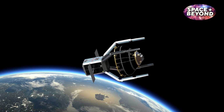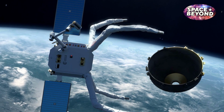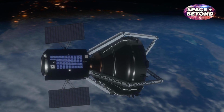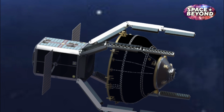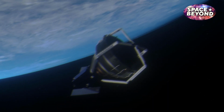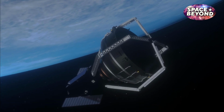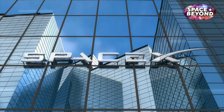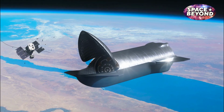ClearSpace, a Swiss startup, has been working with ESA and the UK Space Agency on the development of its own space junk removing spacecraft. The company's first attempt, ClearSpace 1, is planned to launch in 2025. The tentacles of the spacecraft will grab Vespa, the upper stage of a rocket left behind in 2013. Then ClearSpace 1 will bring it down into the atmosphere, where both of them will get destroyed. Further, SpaceX has also devised an innovative idea to clean space. They're planning to trap the space junk using starships.